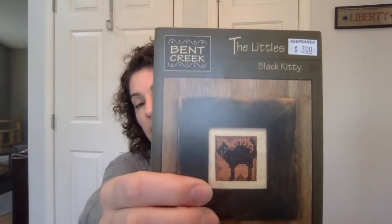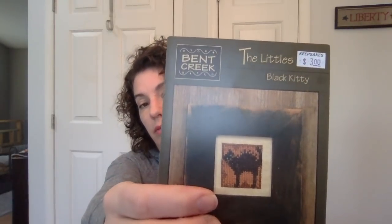So this is The Littles by Bent Creek, Little Itty Bitty Kitty. Surely I can get that done in 4 days, right? Right. It's tiny. Stitch count is 24 by 24. Come on. I can do that.